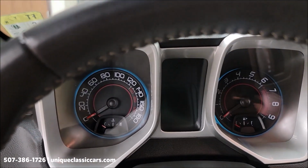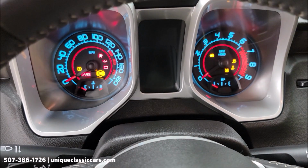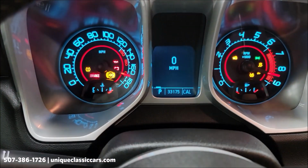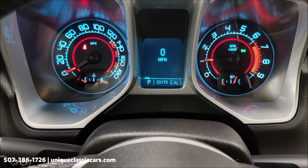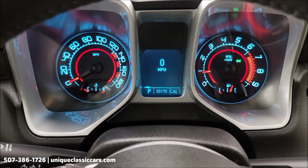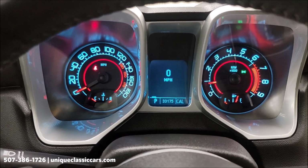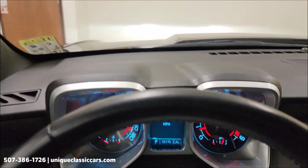All right, let's go ahead and start this up for you so you hear it run. Take a little closer look at some interior components. All right, there's your exact miles, 33,175. Also want to let you know that they have had this on the dyno after the cold air intake and exhaust and everything. This is to the wheels, 386 pound-feet of torque and 366 horsepower. And that's to the rear wheels.